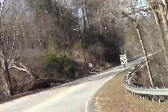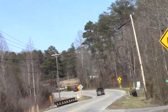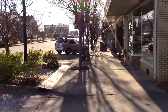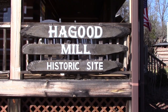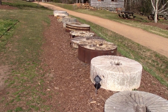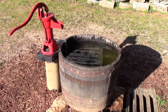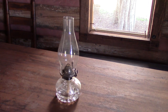Well, today we're headed up into the foothills of South Carolina, only about 40 minutes from my home. Historic town of Pickens, South Carolina, to the Hagood Historic Mill Site. Pretty neat place. This is the only existing, standing, and still working grist mill in South Carolina, one of the oldest. It was built in about 1845. Has a number of neat historical buildings on the site, and it's just a real cool look at Appalachian life back in the early to mid 19th century.